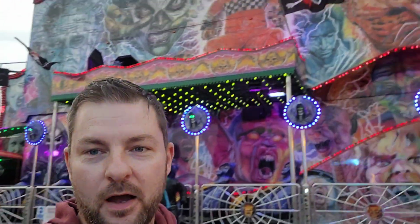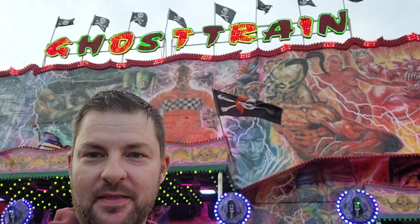So yeah, that's the ghost train. That's the ghost train that I was talking about. I might ride that tomorrow. I'll see if Maisie or Zach want to ride the ghost train with me. I don't know, it might be this one, it might be another one. That one's £3 to go. £3 a person, so maybe we'll give it a go.